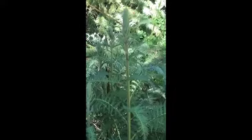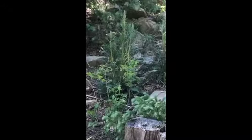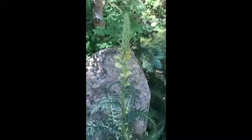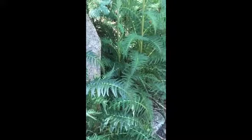Here's a little baby one just getting going. A whole bunch here in the background that have their flowering stalk shooting up. Some over there as well. So for these bigger louseworts, Pedicularises, I don't harvest the flowers. I just use the leaves because, at least so far, here in my neck of the woods, this is still a pretty plentiful plant.